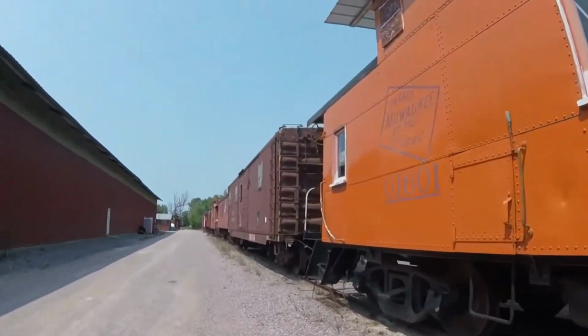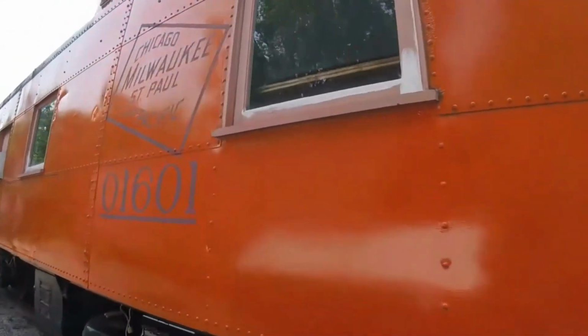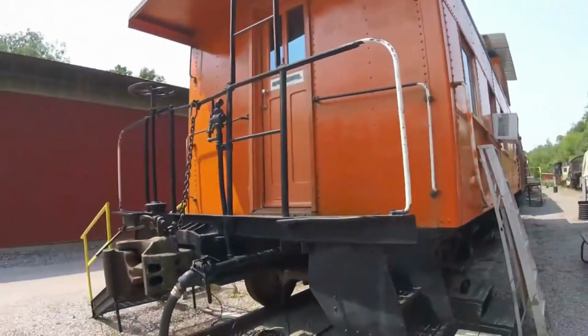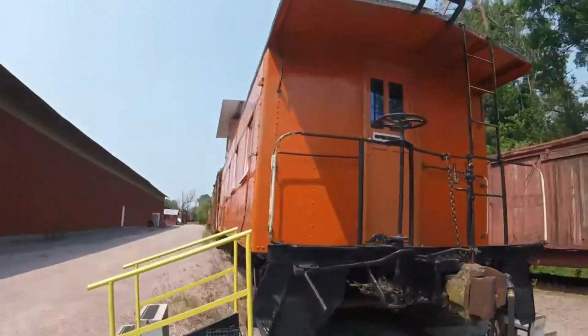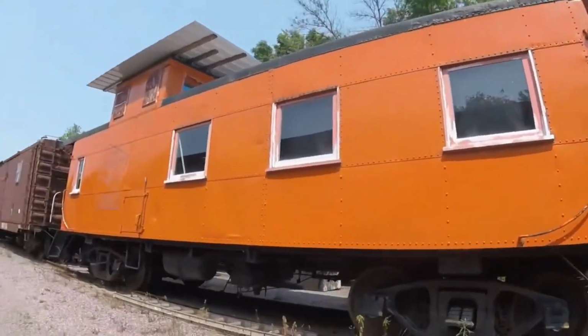Paul Railroad and is part of an order of cabooses numbered from 01601 to 01615 and is the first car in that series as well as the first steel caboose of the railroad and was used as the train crew's office when being used on the back of freight trains for the Chicago, Milwaukee, and St. Paul Railroad many years ago.